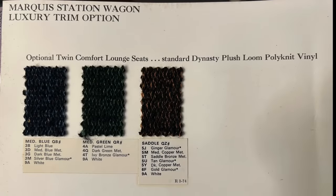Actually, I misspoke in that regard, because the true Mercury name for this upholstery by 1974 was not just Polyknit vinyl, but as you can see here, Dynasty Plush Loom Polyknit vinyl. What a mouthful. And you could get it in three different colors, as you see, medium blue, medium green, or in the color that you saw in the previous picture in my Marquis, which is saddle.